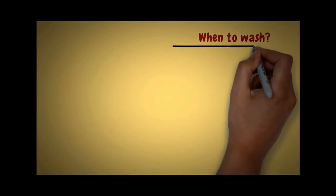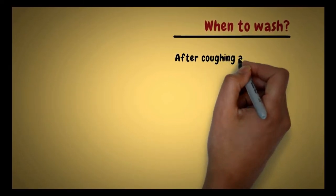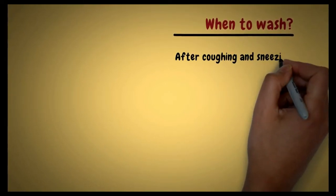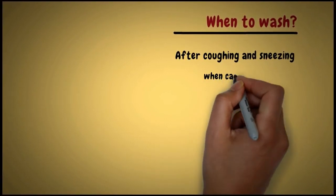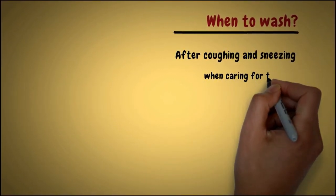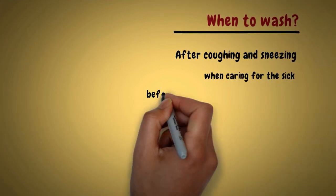And when do we need to wash? After you cough or sneeze, when you come in contact with a sick person, before, during and after you prepare your food, before eating, after using the toilet, when your hands are visibly dirty, and after handling animals and their waste.